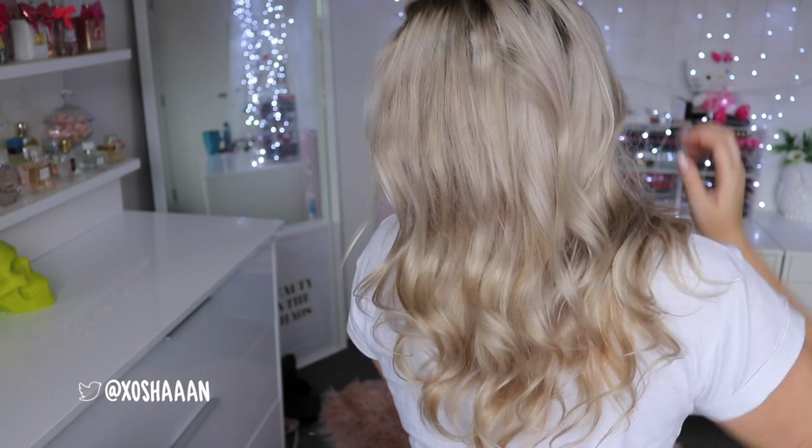Don't mind my hair, by the way. These roots are just absolutely horrendous. Look at this. I get them done in a week or two. My hair's just growing so fast lately. Like, look at this, just side note. It's so long and this is curled. When it's straight, it's even longer. I'm so happy.